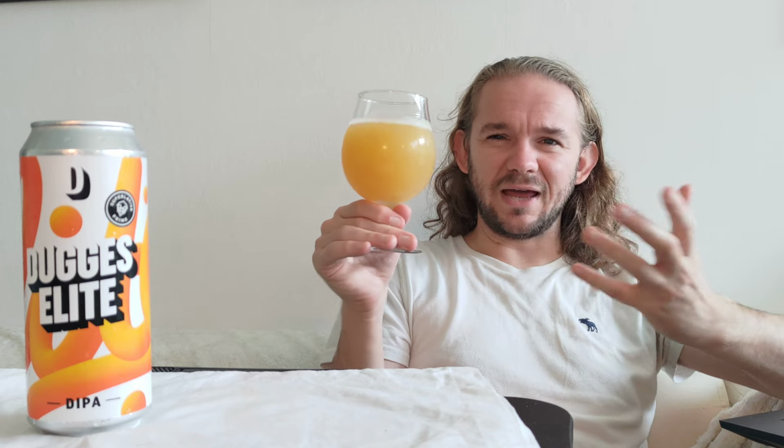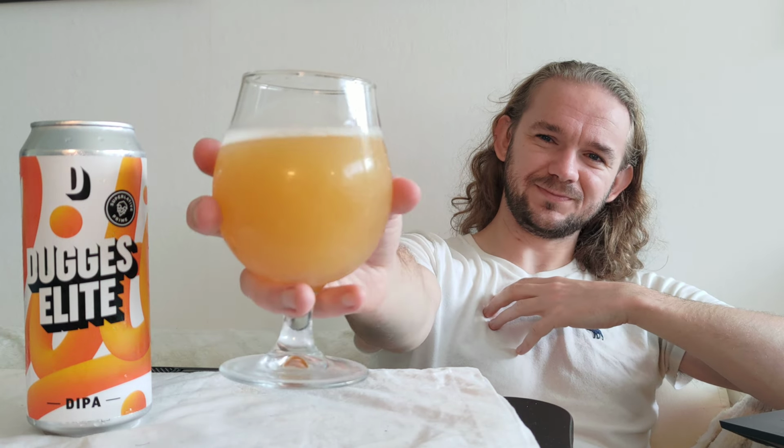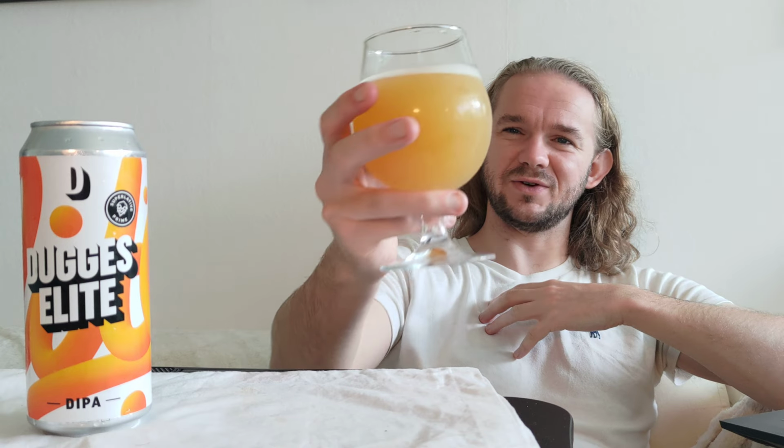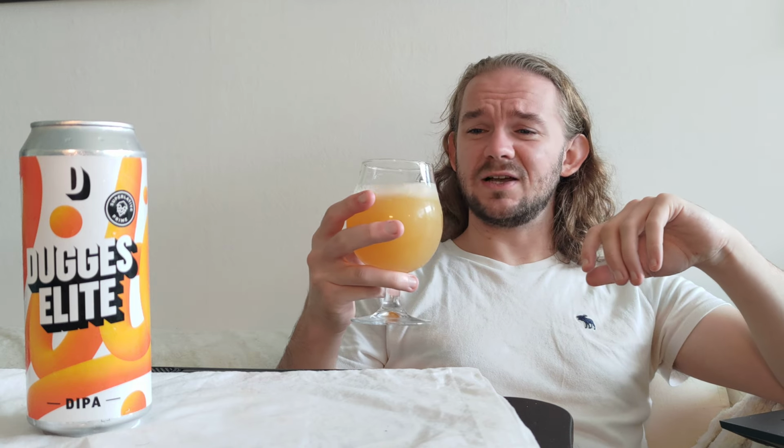But in terms of what you'd expect from a New England IPA of any description, the appearance of this one really isn't all that surprising. But yeah, not the haziest and soupiest and gloopiest within this style category that I've ever seen. But still, as long as it tastes good, that's the main thing. Don't think we need to say anything else about the appearance of this one. Let's have a look at the aroma.